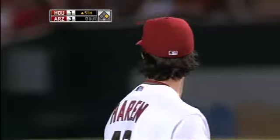Dan Haren kicking himself there. Lost him with a breaking ball. Dan really doesn't walk anyone. Coming into the ball game today, he had pitched 85 innings. He had struck out 83, so about one for every inning. He's walked 11 this year.